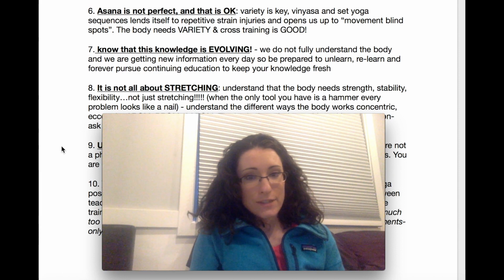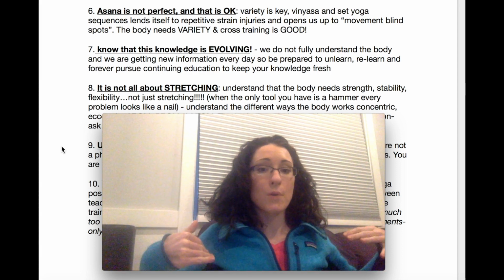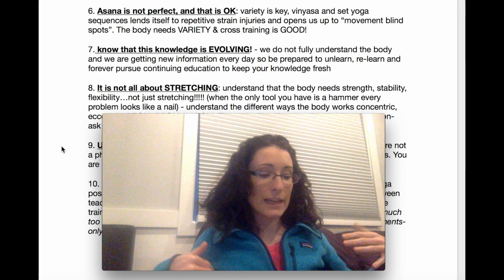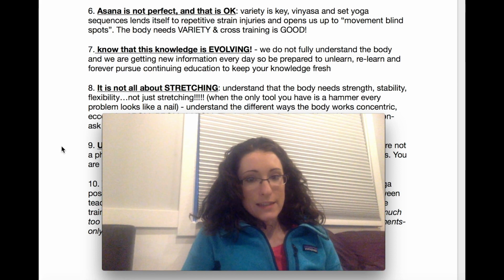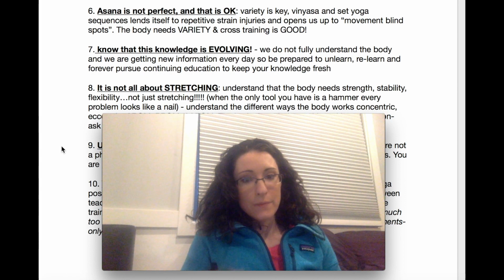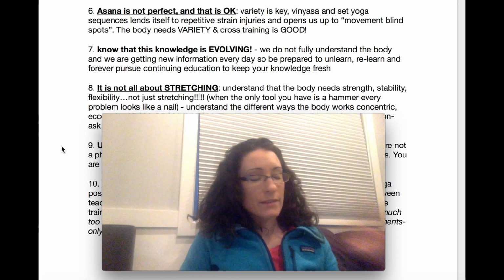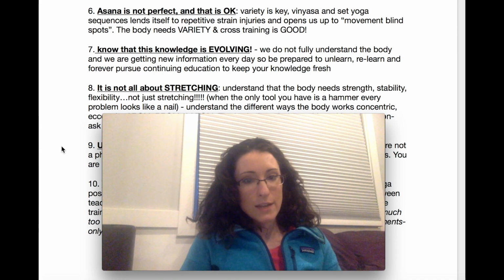It doesn't have resistance training. There is a very strong lack of being able to pull and strengthen the posterior chain effectively. There are definitely things that need to be supplemented through other forms of movement. So please don't go out and tell people, I only do yoga, that's the only thing that I need to take care of my body, because doing that specific thing leads a lot of people into injury.